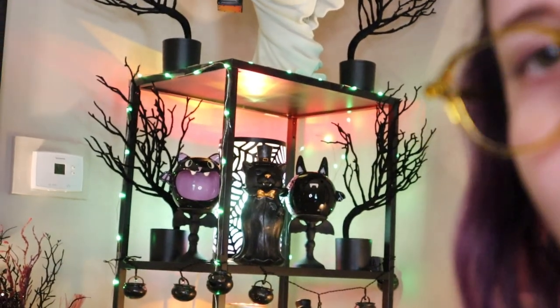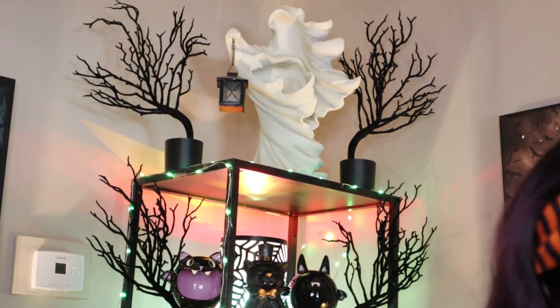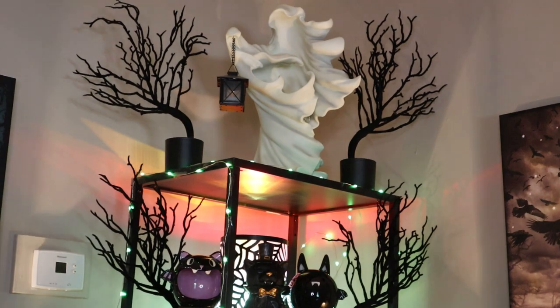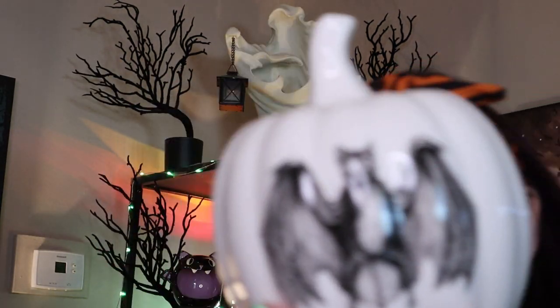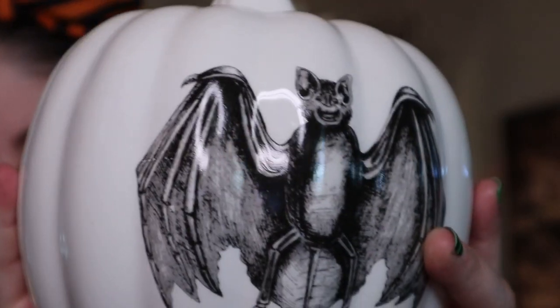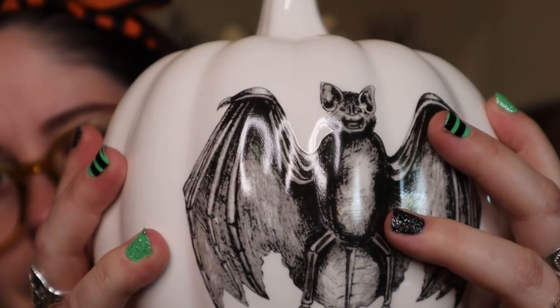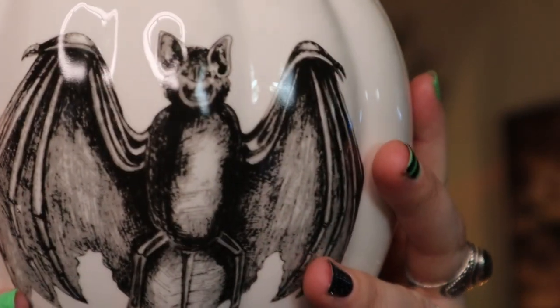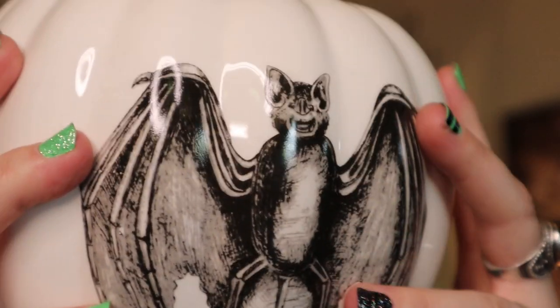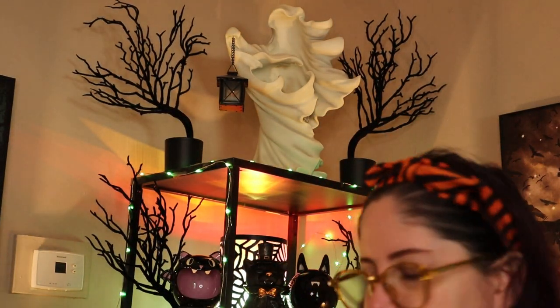I'm kind of thinking, okay, so up here with Mrs. Beauregard, I'm thinking of maybe putting, I have this bat pumpkin. Got this from At Home this year. I thought this was just so lovely, so very goth, dark aesthetic, and it's a little bit more like anatomical bat versus cutesy bats. I thought this was really cool. I thought it would really work with the Victorian kind of aesthetic.